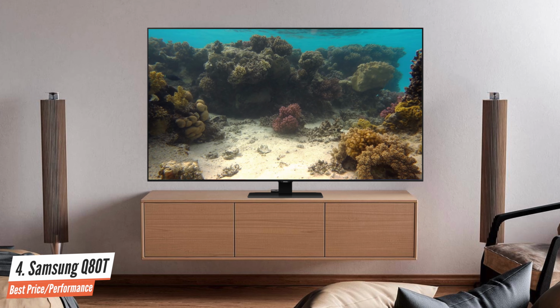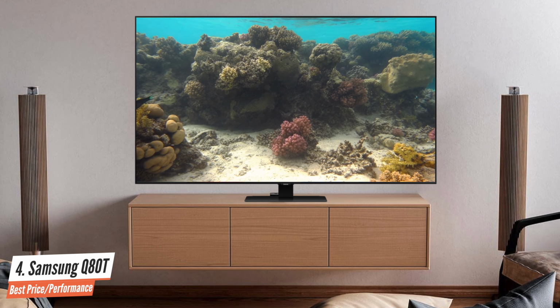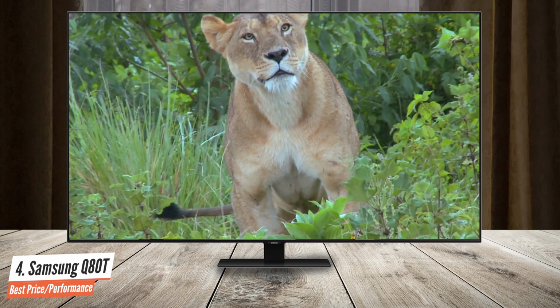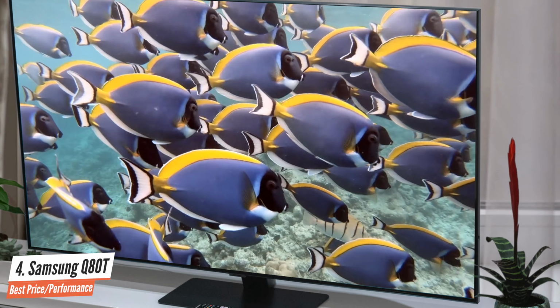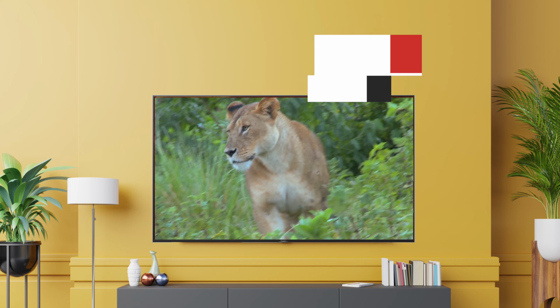While the Q80T looks fairly conservative, it actually boasts a rather radical sound system. Rather than just relying on downward-firing stereo speakers, Samsung's designers have added a second pair at the top, left and right of the display. To sum up, I'd say that the Samsung Q80T gets just about everything it sets out to do right.